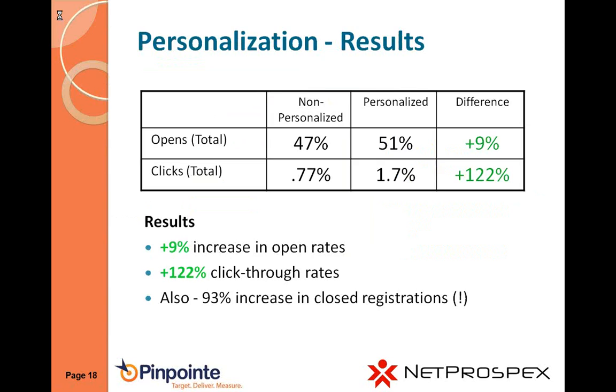That's just an interesting side note to bring up. And the results, what we found, when we did some personalization, the personalized versus non-personalized, was this: it was sent out as an invitation to an audience that we had just recently engaged in. So our open rates were very high. I mean, 47 to 50% unique opens is very high.